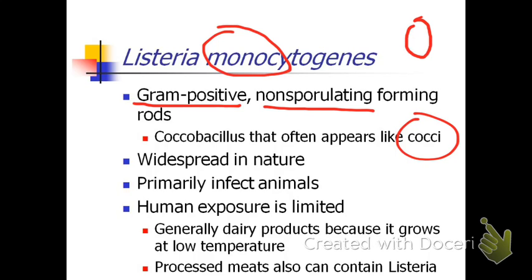So they are widespread in nature, and we could consider these as zoonotic infections because they would primarily infect animals. So that's the reason why human exposure to this particular infection is limited, mostly affecting neonates or those people who are said to be immunocompromised.